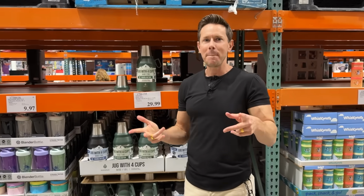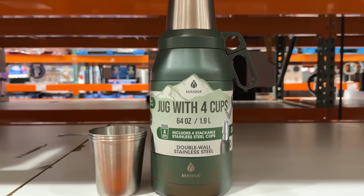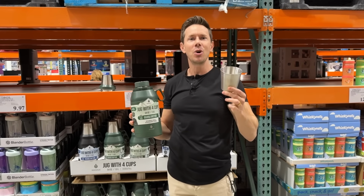You're going camping this summer, this is a must. It's a huge thermos, but not just a regular thermos. It's massive, it's 64 ounces. Wait for it, with 4 stainless steel cups.